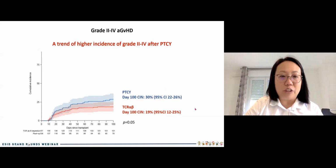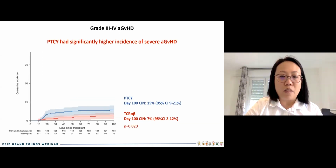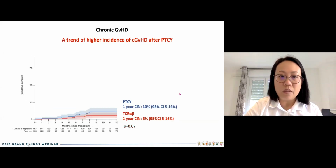Turning to acute GVHD, there's a trend of higher incidence of grade 2 to 4 acute GVHD after PTCY at 30% compared to 19% after alpha-beta depletion. For severe grade 3 to 4 acute GVHD, it was significantly higher in PTCY at 15% compared to 7% after alpha-beta depletion. For chronic GVHD, the cumulative incidence was 11% after PTCY and 6% after alpha-beta depletion.